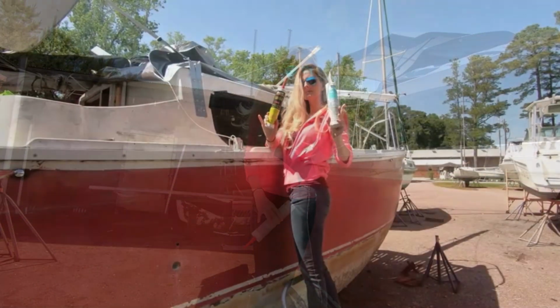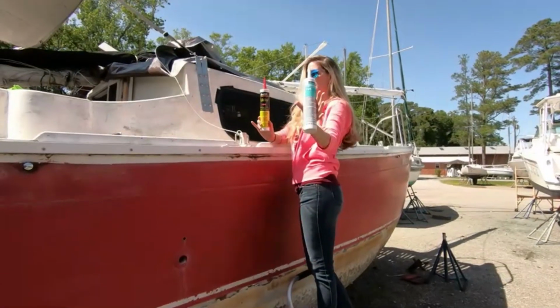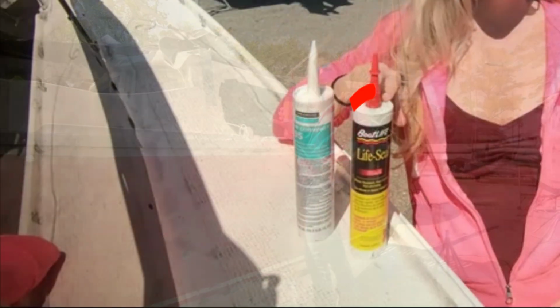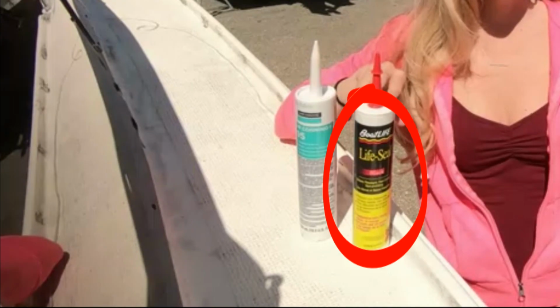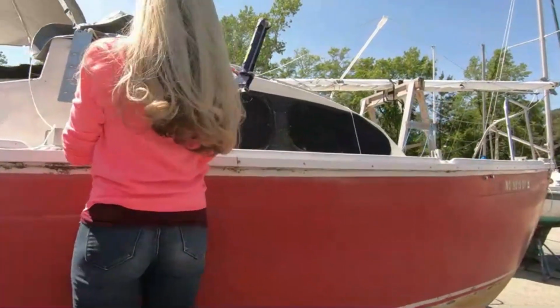That's Dow Corning 795 and Life Seal. We have had it on the McGregor now for years, and the boat is always in the elements, and we haven't had any problems with it. We haven't had any leaking. So this really caulks on.